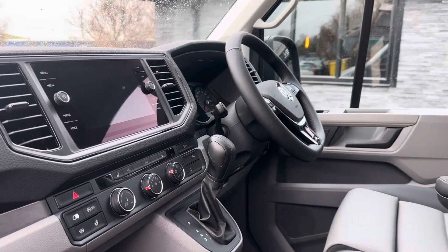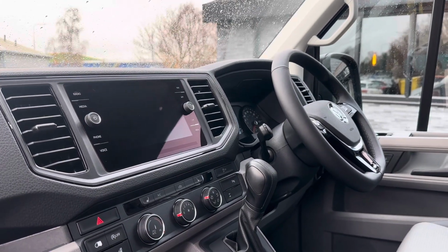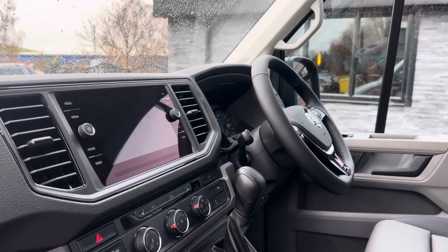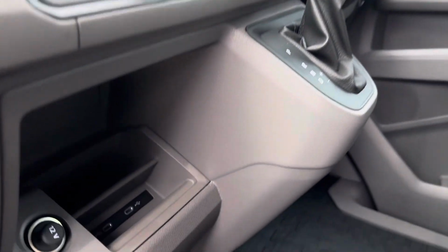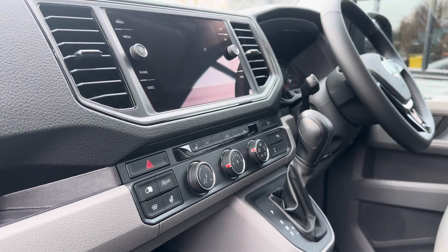Now this one has the Discover Media Navigation head unit, which also gives you wireless app connect. Now that means with Android Auto or with CarPlay, you can connect directly to the head unit without having to plug into one of these two charge points here. It just connects straight through.